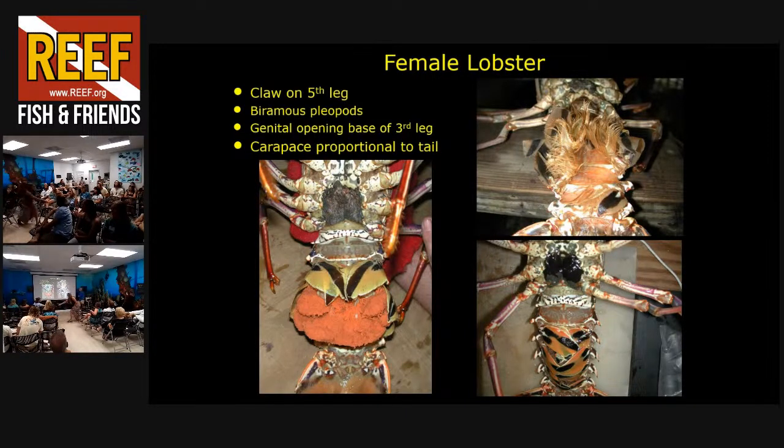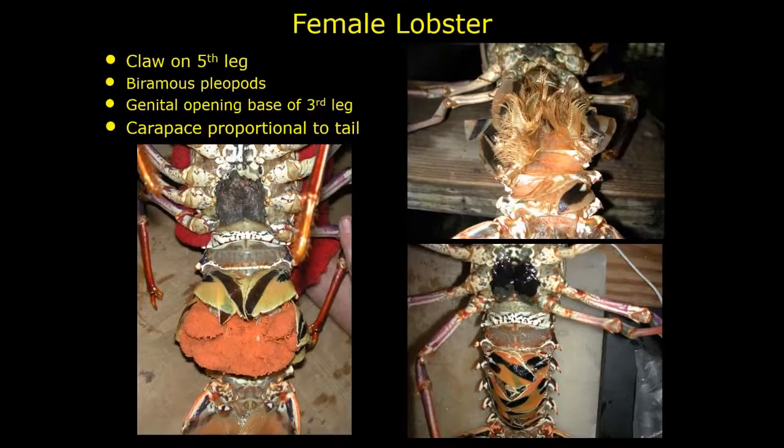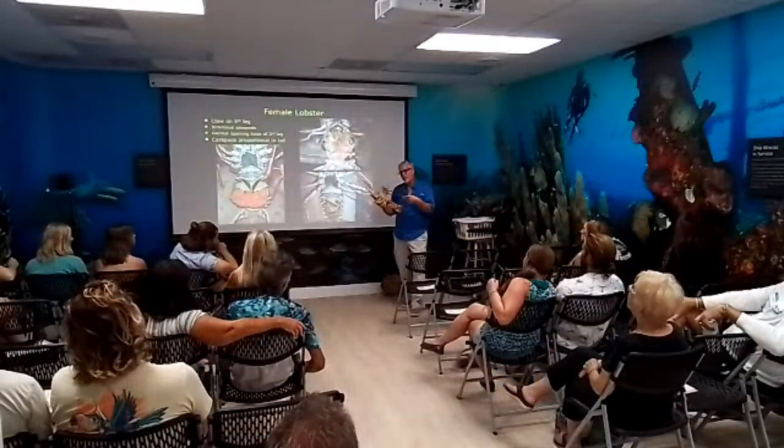Female lobsters, how to tell girls apart. Our lobsters have a claw. I know I have a girl here, I hope. Yeah. Huh. So trick question. This is about a 4.5-pounder. I think it was about 5 years old.